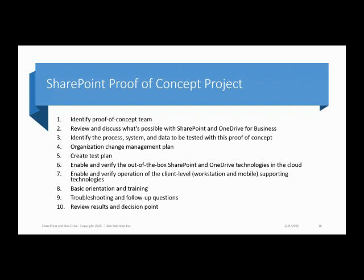Then we start with enabling and verifying the out-of-the-box SharePoint and OneDrive technologies. Make sure those are set up properly for you. Make sure that the security around them is set up the way you need them to be set up. We've heard of horror stories where people have copied things up and didn't understand how the security worked and suddenly had exposed private information to the rest of their team.